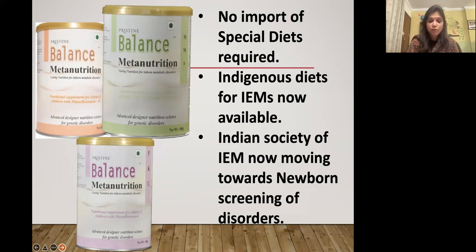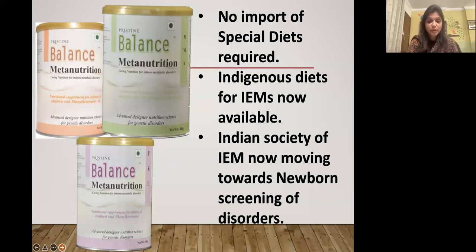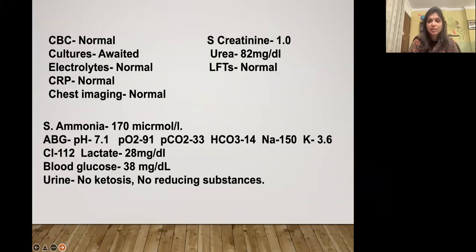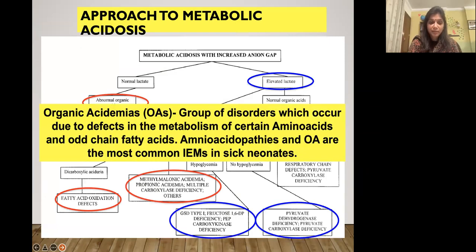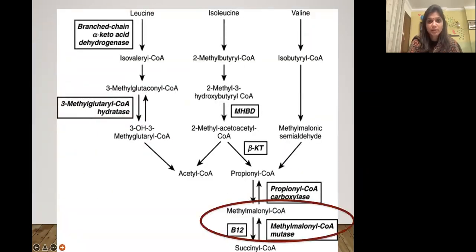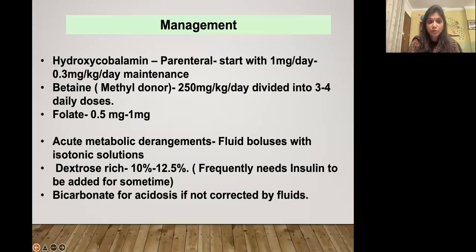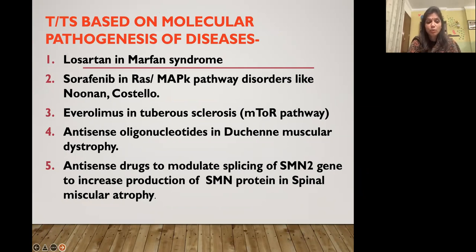The Indian Society of IAM is now moving towards the newborn screening. And I will have to skip this case. This is a case showcasing the inborn error of metabolism and how the treatment of a particular inborn error of metabolism, methylmalonic acidemia, the short-term and long-term treatments, when they are started on time during the newborn period or during early infancy, gives extremely good outcome.